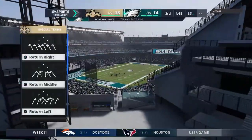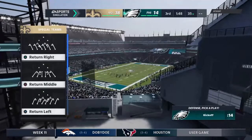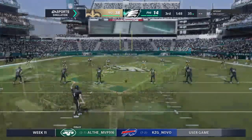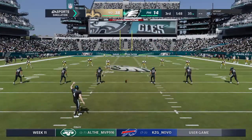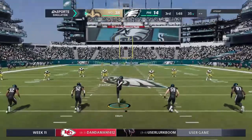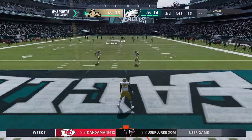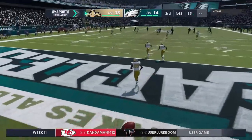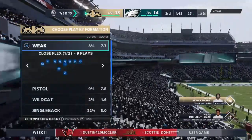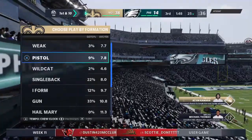Up and through. Makes the score Saints 38, Eagles 14. Jake Elliott to kick off for Philadelphia. Now after the touchdown, here's Elliott on to kick it away. And they will not get a chance to return this one as it's through the end zone for a touchback.